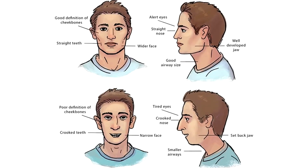Okay, so let's go through my 1 year MEWING transformation. First up, we have me around a year ago. Okay, mouth breather. Guys, I was a mouth breather because I had some problems with my nose.